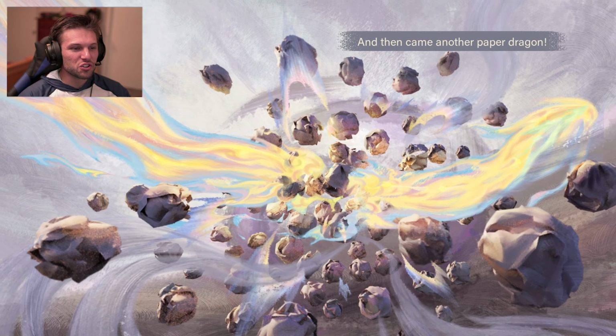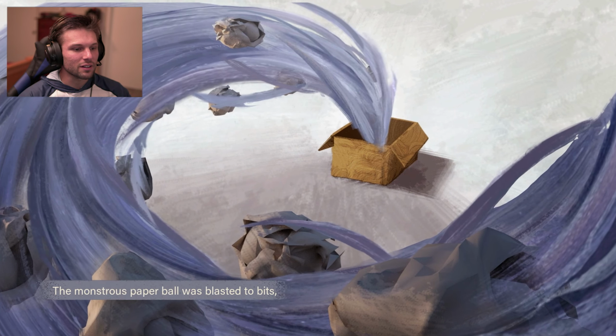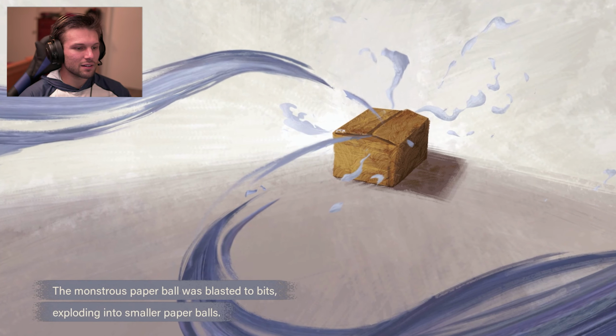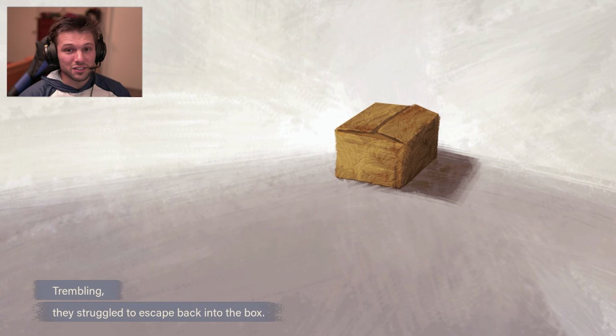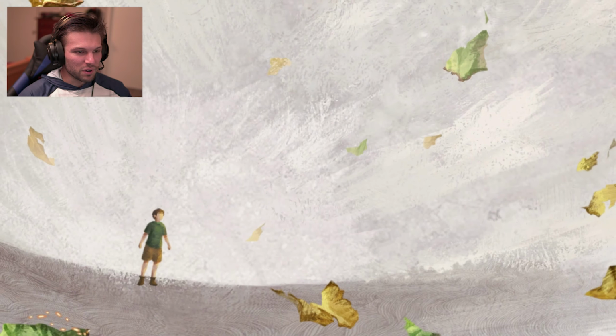ball. The weird thing is, this could be another totally paper dragon in Daniel's mind, like just imagination. The monstrous paper ball was blasted to bits, exploding into smaller paper balls. And you just put it back, like he's stuck up there, right? So he's struggled catching the monsters back to the box, and this must be all in his imagination. Like this could actually be an SCP, but then again, it could be.